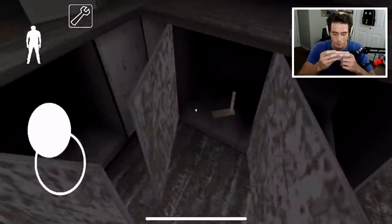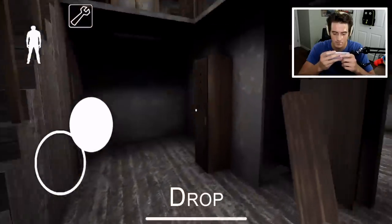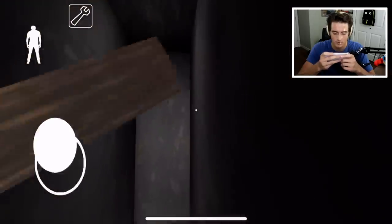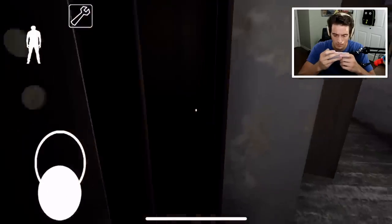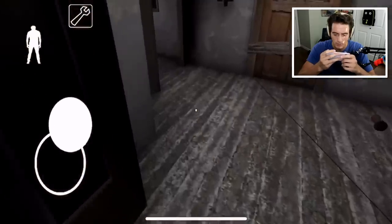Okay. This part's gotta be quick. It's gotta be clean. We got a winch handle. Okay. You know what I can do? I'll tell you what I can do. Throw you down there as well. Then right here. Do we got anything we're working with? Nope. Over here. Got nothing as well. There's never anything in that room.